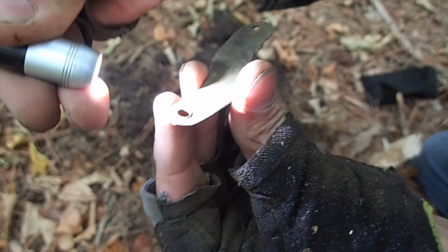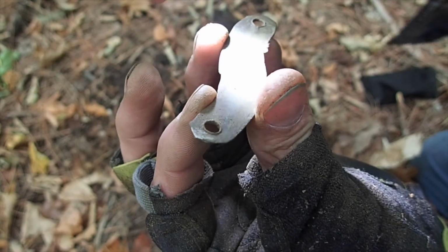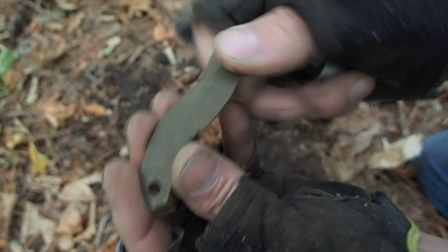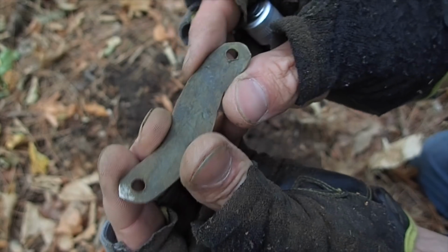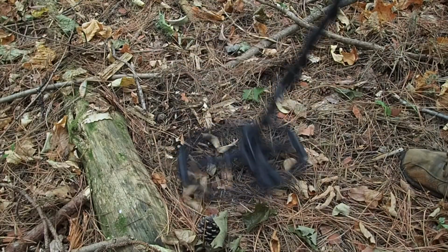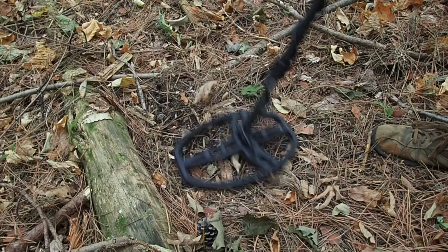Nah, doesn't look like it. Now that I got it cleaned off, it looks actually pretty crudely cut. That must have been a fix for something. Oh well, pretty cool. Alright, I got a target here I'm pretty excited about. 80. 79, 80. 82.